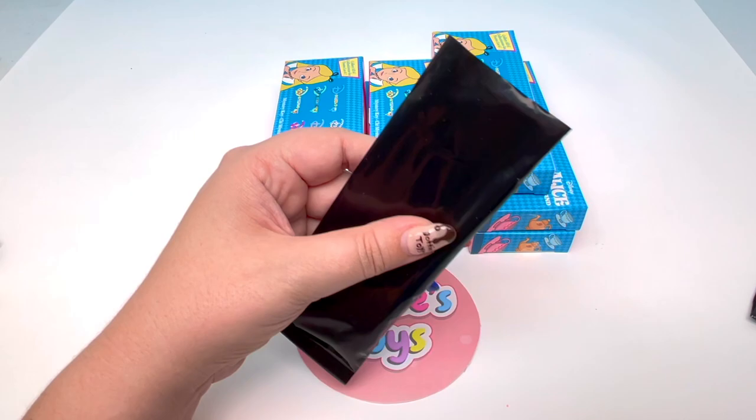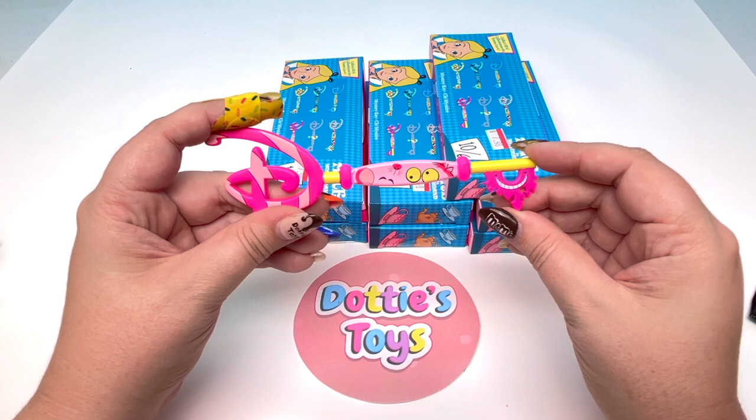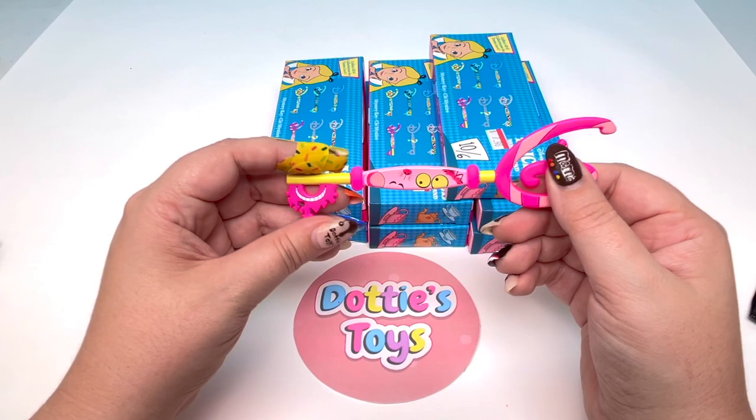All right, so here is our very first one, and oh my goodness, we have the Cheshire Cat. And look at this amazing detail. I love that the smile is right on the key right there. And we have the little nose, and of course the eyes and the ears. This is so stinking cute. And the other side is just like this side.